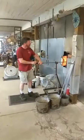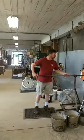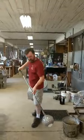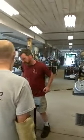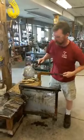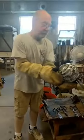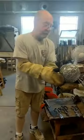Todd's going to take one more flash and then take it off. There'll be pictures posted tomorrow, and you're going to see how nice and tight that black trail stayed due to the casement of the threading, and also the way that it's broken in spots due to the crackling effect. A little bit of water right on the putty joint, and it taps right off. Into the annealer we go.